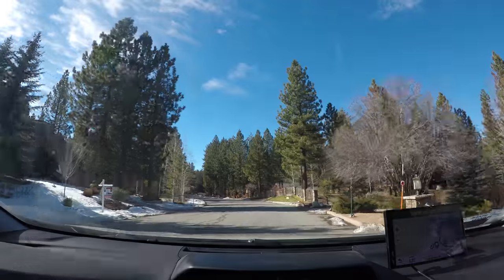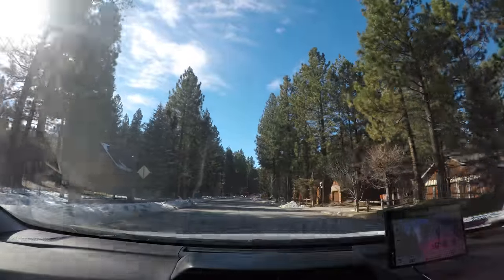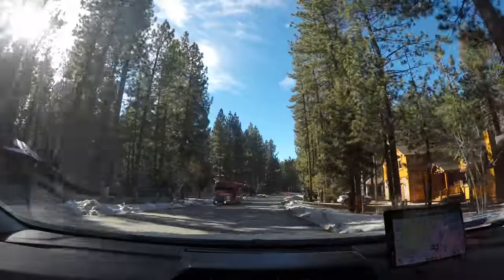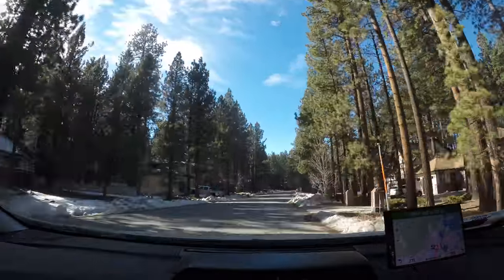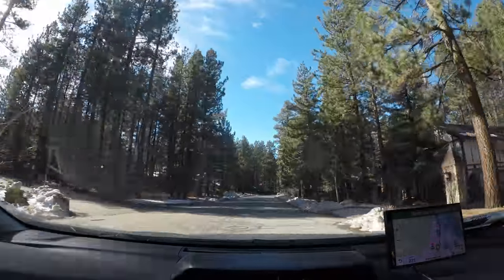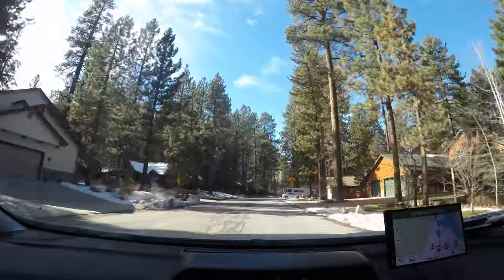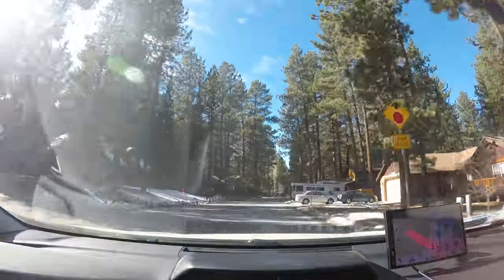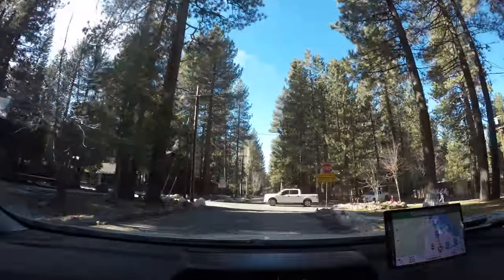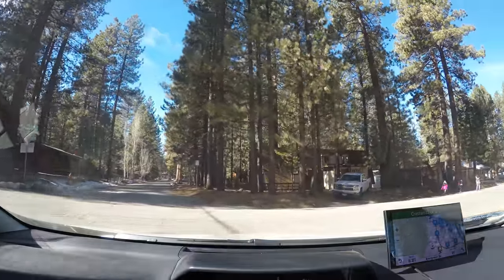So yeah, over here, we're on Evergreen Street, which is right next to Snow Summit. And you can see there's still some snow on these streets here. But keep in mind that the sun barely hits these snowy areas right here because there's so many trees. So the shady spots keep the snow there. But watch, we're gonna turn right up here, and you're gonna see how the snow is basically gone once you get to an area where the sunlight actually pierces through.